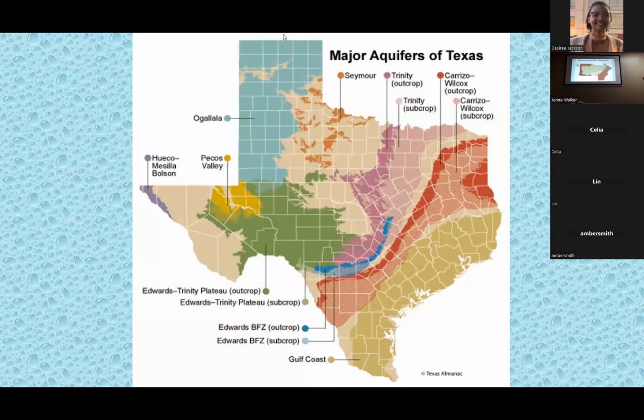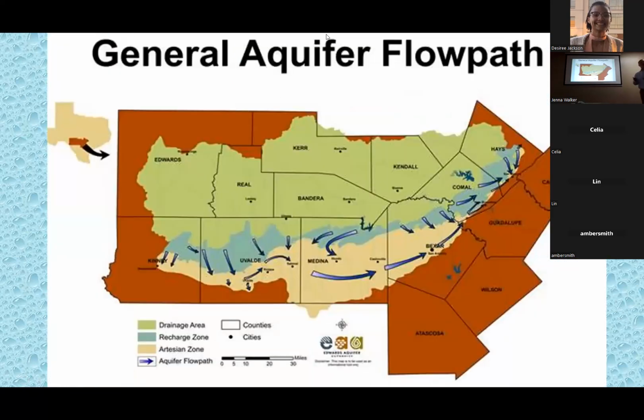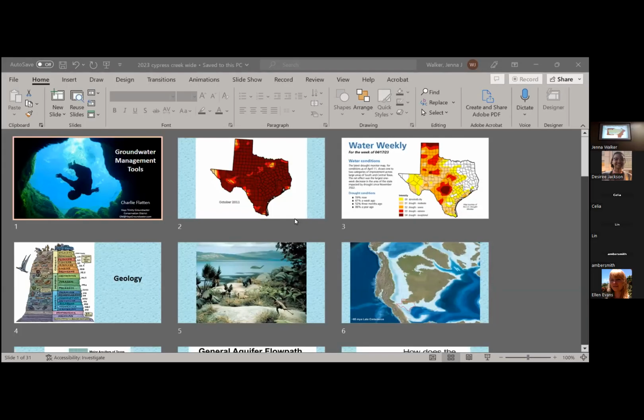But unlike most of the other aquifers, the sand aquifers to the east of us, that water is pretty static. It doesn't really move very much. So we've got some flow paths that we need to think about. Part of the district's function is to do the necessary data gathering and science so we can figure out where the water is going, where it's coming from. And that's one of our jobs.